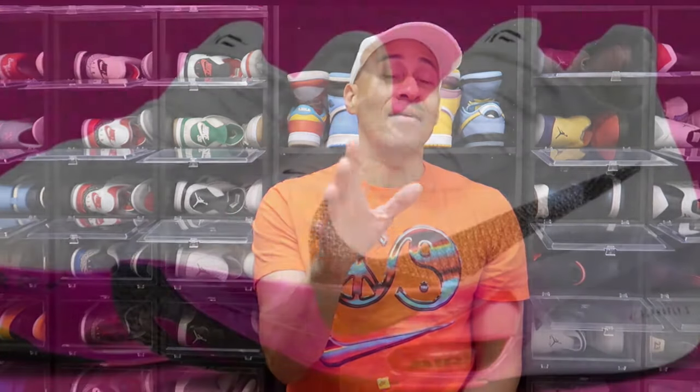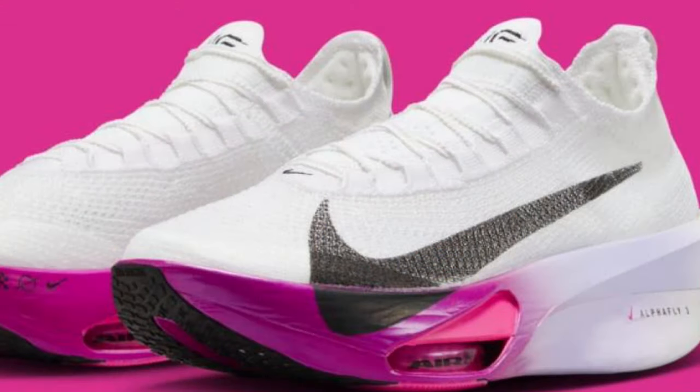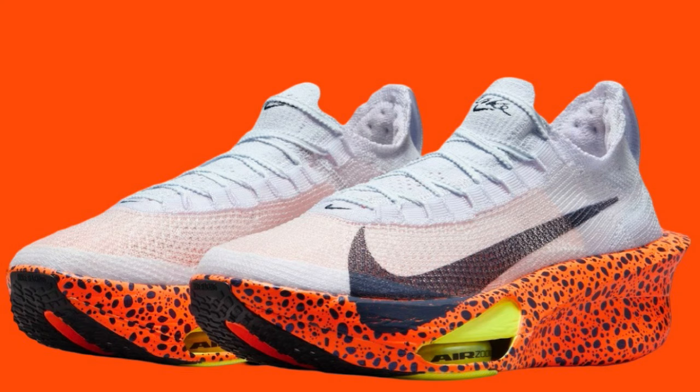If you are an avid runner just like myself, I keep hearing about the Nike Alpha Flies helping individuals run just a little bit faster due to the technology, and I'm hearing it's very comfortable, but man, $285 is expensive. And on the 18th, you do have a different colorway for the Alpha Fly 3, which is the Hyper Pink, okay? And on the 24th of this month, you have the Safari Olympic for a whopping $300.